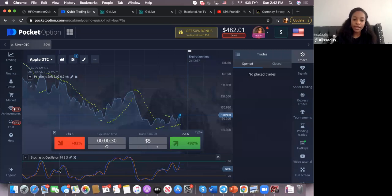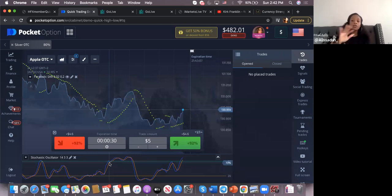And we can check our past trend just to see. Right here we have where the market rejected off of this area, but then we also have here where the market broke through. It went straight up. So this is going to help you avoid blowing your account.